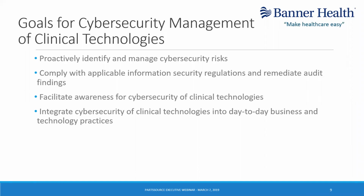Although the CTAP process is defined, we have living, breathing changes that happen within IT and within the clinical side of things. So that makes the entire process of evaluation very dynamic, and in some cases, very time consuming, and also takes up many resources. The second aspect, we want to have the right set of documentation to comply with applicable regulations and also to remediate audit findings. So that really drills down to the activities of the governance, risk, and compliance group.